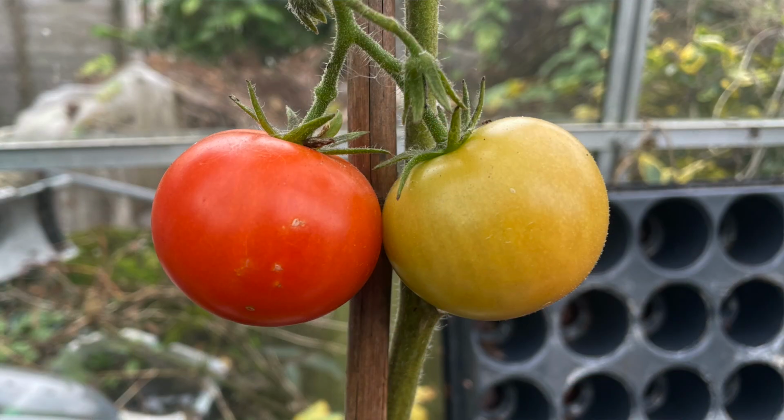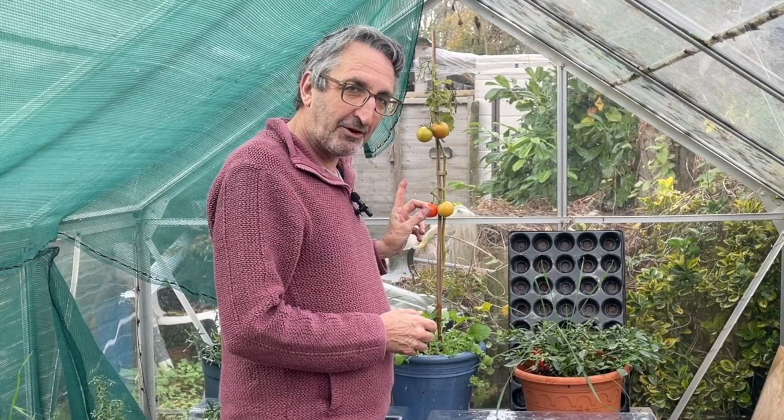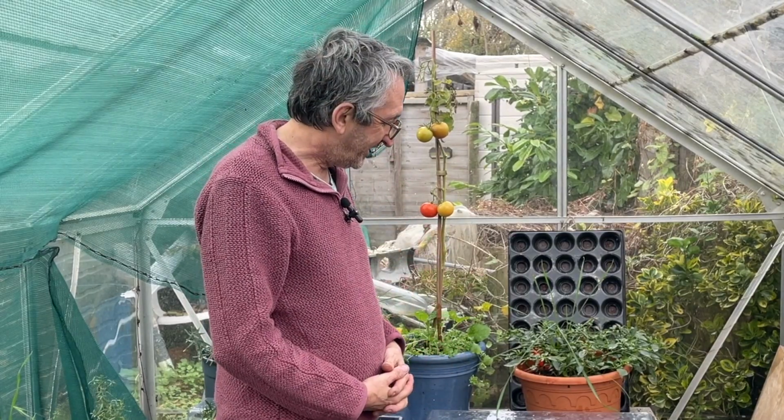Finally, after months, as it appears, look at this. I have a red tomato and one coming, and actually this one's turning too. Oh, I'm just so pleased. It comes eventually. A bit of patience. It's not been the best year for me with my tomatoes, but do you know what? I'm going to look forward to having this one here.